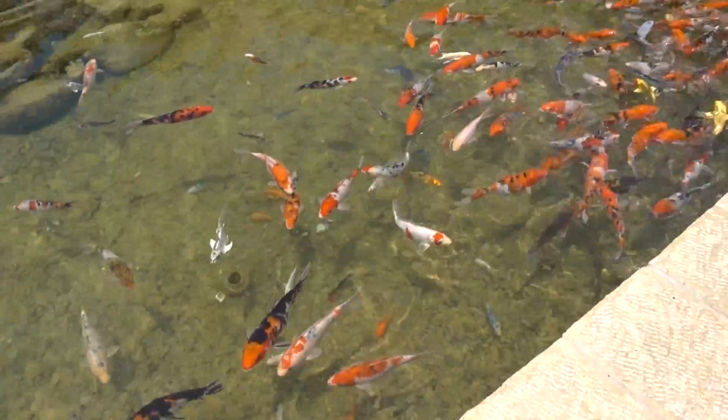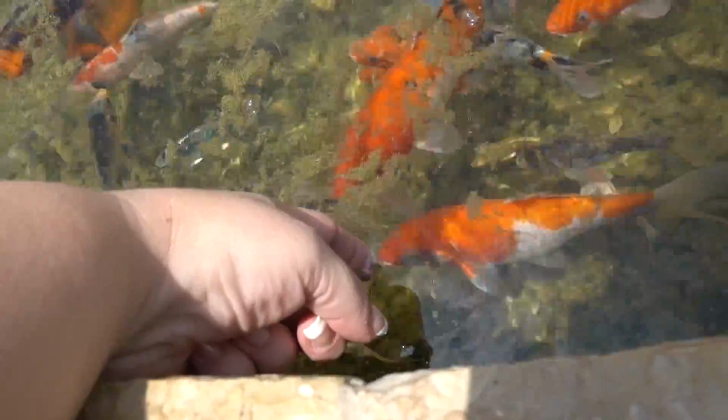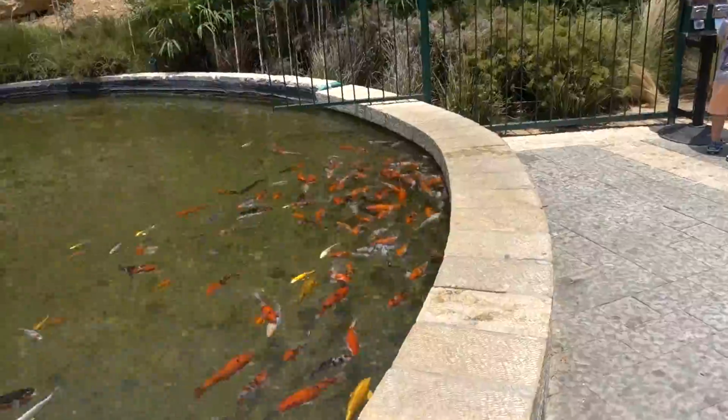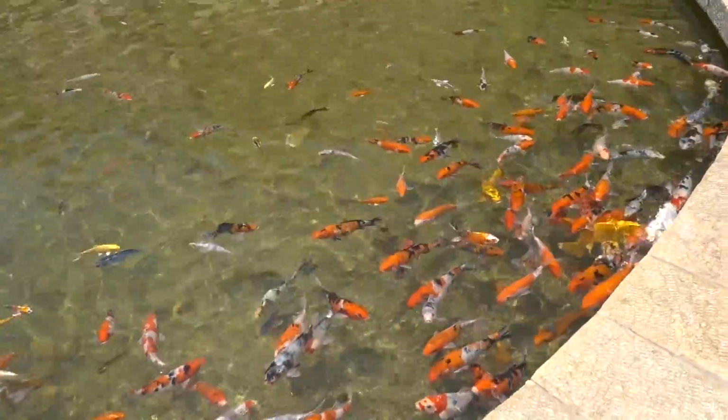Let's see all the colors. Orange, black, yellow, silver. You can even buy fish food to feed the fish. Which color fish is your favorite?